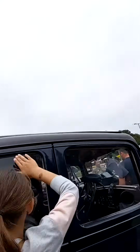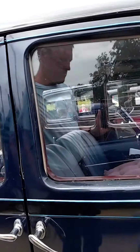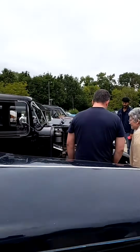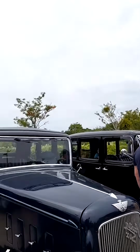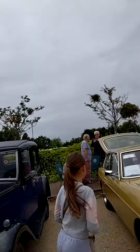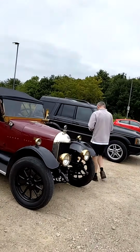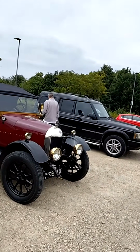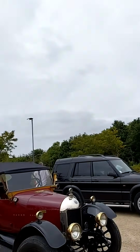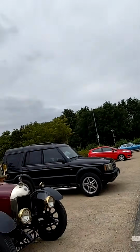Is it his dad's car? It's his dad's car. Where's the pillar? MGB. Hello. Hello. You good? I might... No, don't. It says tap start.